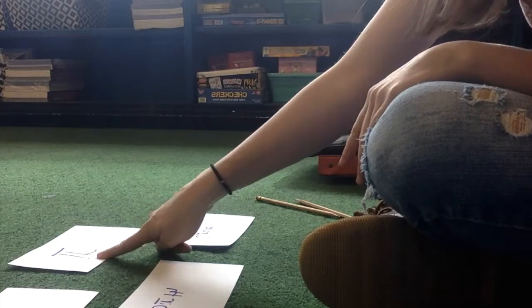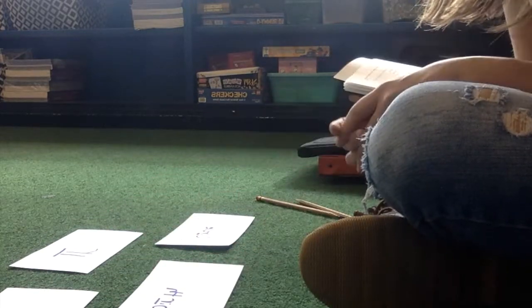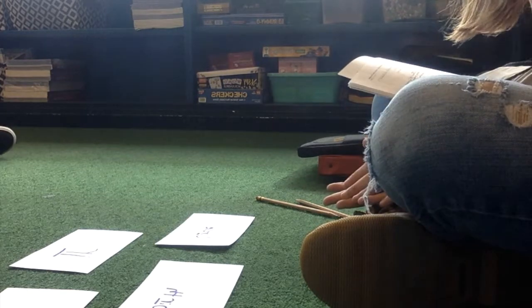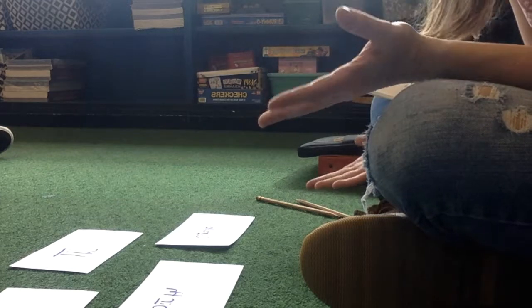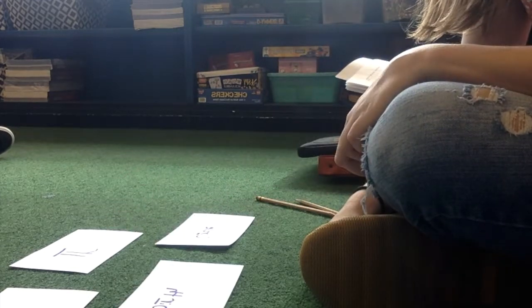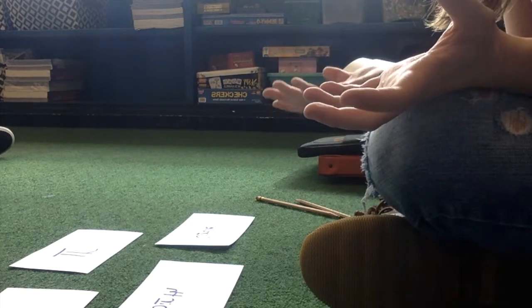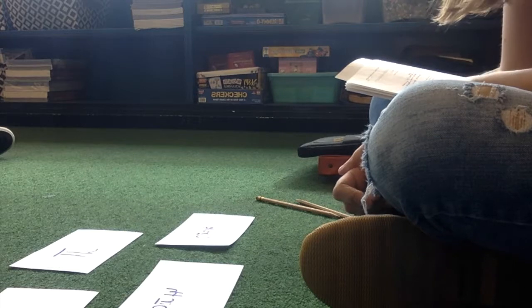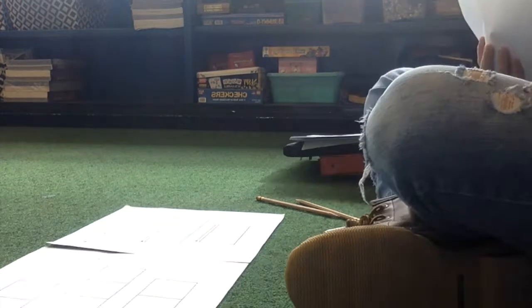So we can tell that whenever we see IR, it makes the same sound in each of these words. That's a good rule to remember. And we can apply this to what we already know because when we're reading or when we're writing and we come across a word that has these two letters, but maybe we don't know what the word is, we can use this rule to help sound it out. Sound good? All right.